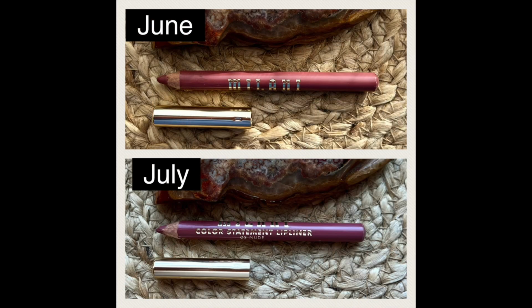Then I have my 2 Milani Color Statement lip liners. The first one here is in the shade Nude. I have worn this once since the last update, and it's a little bit more of a pinky shade, which is just not entirely my jam for this time of year, but it's still beautiful.